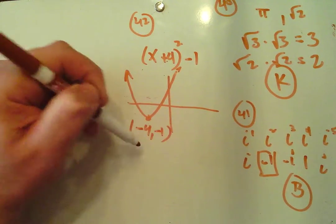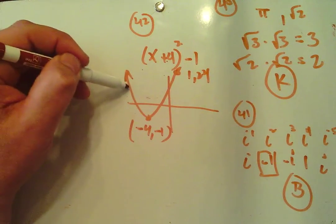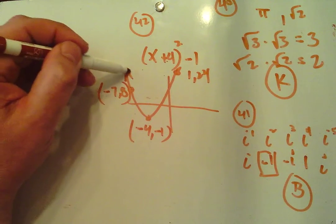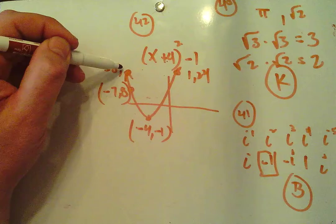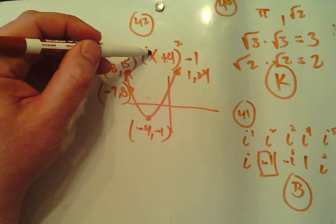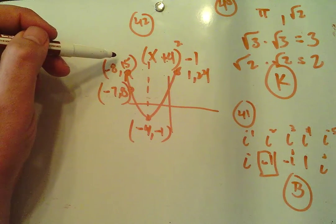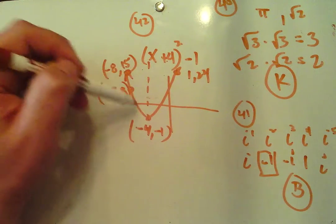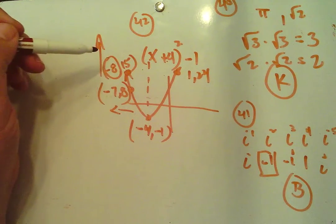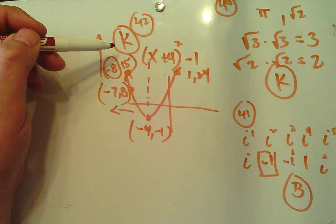So negative 4, negative 1 is my vertex. And we can see over here the point 1, 24, and here we have negative 7, 8. Well, if I went one more to negative 8, I'd have a value of 15, either by plugging that number negative 8 in here or by using symmetry. And they give me a list of choices, negative 4, negative 5, negative 6. Well, this is an upturned parabola, so the further this direction I go, the higher this way I'll be. So negative 8 really has to be my choice, and I have lots of ways of seeing that that's true. So K for number 42.